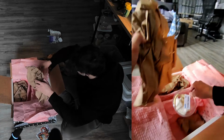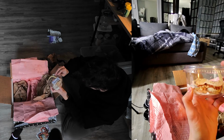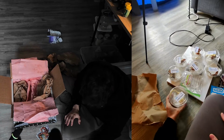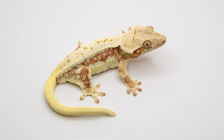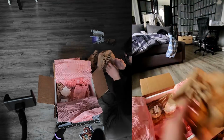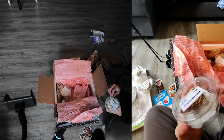Oh, this is one of the lily whites that I got. This is the one that I'm going to keep, I think. Or this is the one that I sold. I don't know. There's one that I already pretty much sold to one of my friends. She wanted a lily white, and I said that I had some that might be coming, so I could already sell to her. I wasn't trying to flip any geckos with this order, but it's just the way that it turned out.